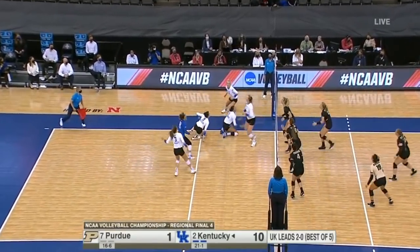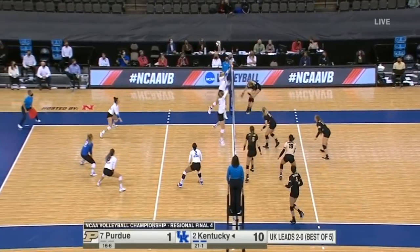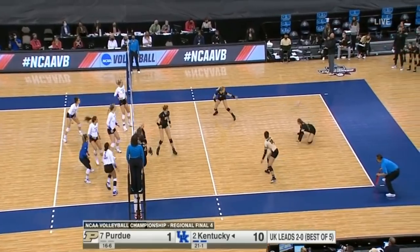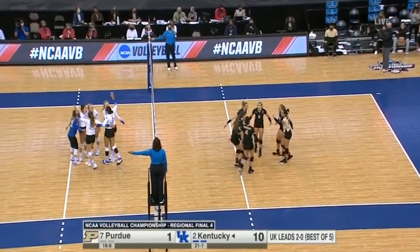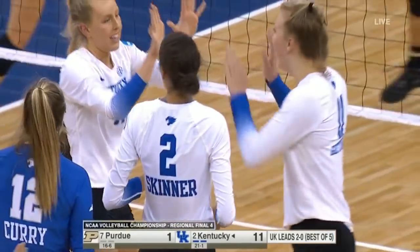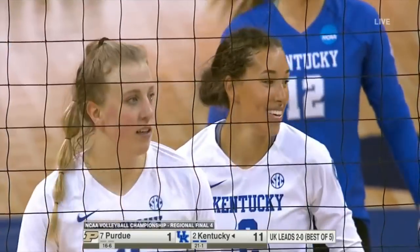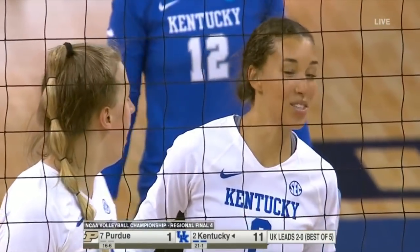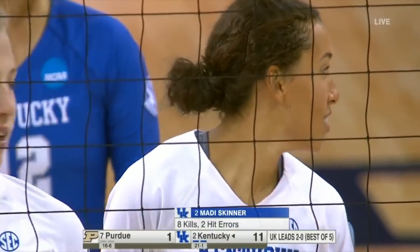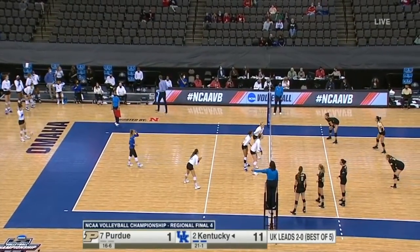Purdue time, but they have got to really clean things up. And Kentucky's tough. It's hard to get the ball to the floor against them. Good block touch on the outside by Stumler. Fantastic volleyball from Kentucky. Well, it's every phase of the game. We talk about the block touches, they're slowing the ball down on that end, picking up tips, and then transitioning. That's the key to the game, and that's the toughest part. Can you play defense and then transition to score? And that's what Kentucky is doing right now.